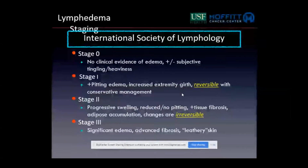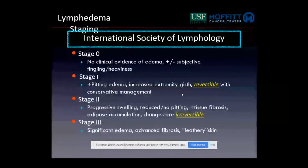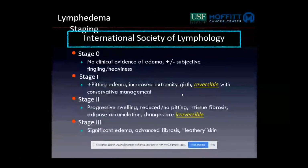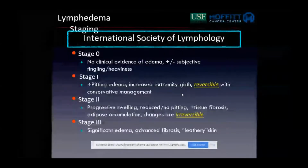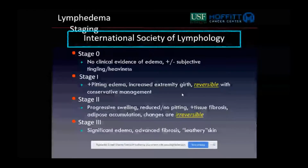A busy slide here. Lots of staging mechanisms have been proposed to classify lymphedema. The International Society of Lymphology is a broadly accepted one. And the important thing to take away from this slide is really the differences between stage 1 and stage 2 lymphedema. Stage 1, we still have reversible disease, and these patients are going to be afforded a better opportunity to have a significant benefit from the microsurgical interventions that we're offering today. Stage 2 disease, the probability of gaining a benefit from the microsurgical interventions that we can afford them starts to go down due to the significant damage and lack of preservation of underlying lymphatic function. So the goal here is really developing high-risk monitoring algorithms that lead to early diagnosis and subsequent early intervention. Next.